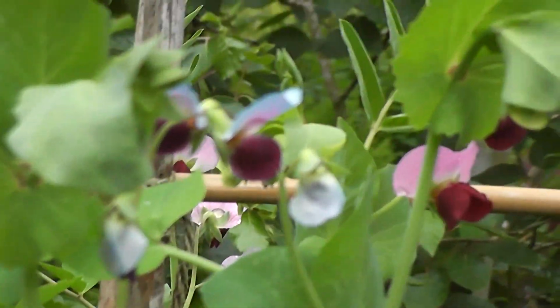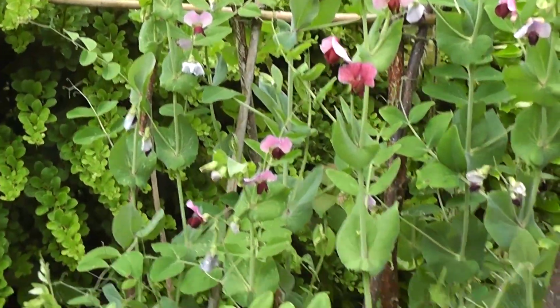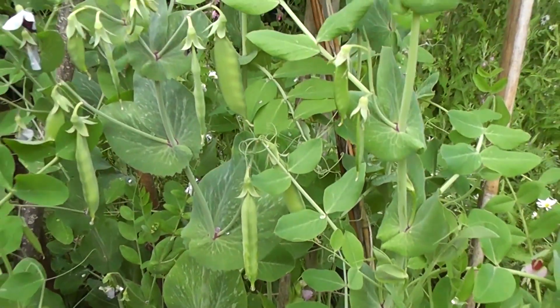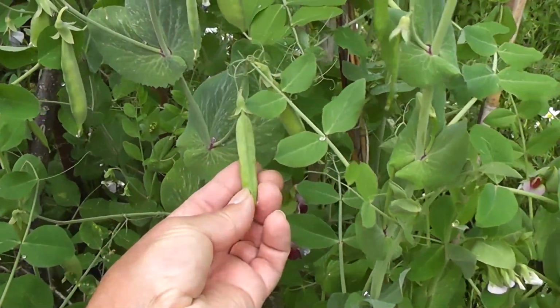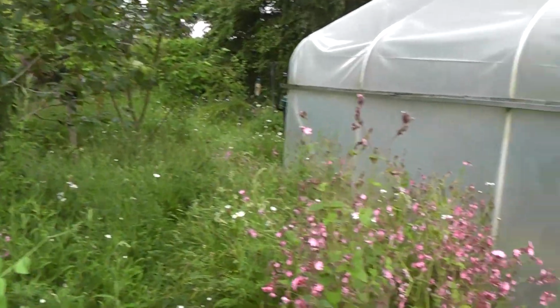It's a lovely heritage pea. Look at those. They're just attractive enough, aren't they, to grow for the flowers on their own. Really nice, but podding up nicely as well, so very productive. Got some nice pods which are almost ready to be picked. Got a very colourful wildlifey bit down there with insect homes and everything else.